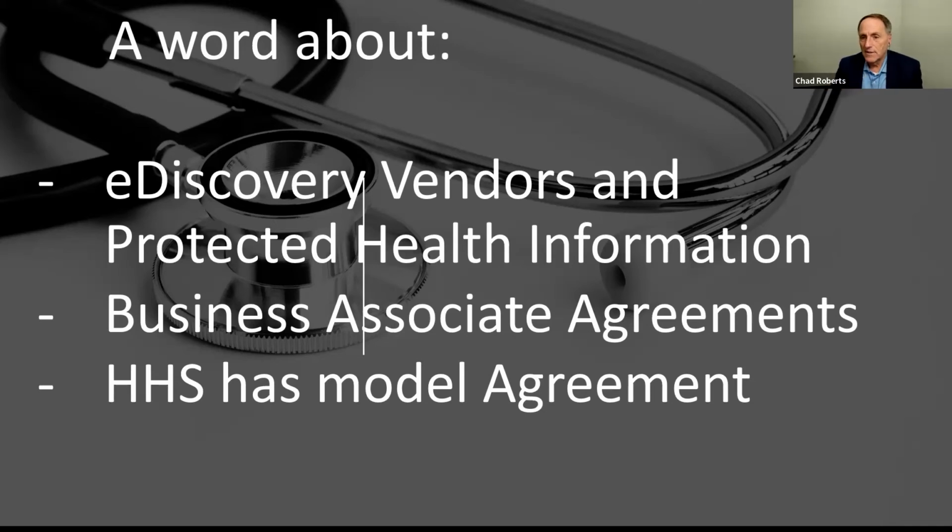We as electronic discovery folks often are going to come into possession of protected health information, either knowingly or often unknowingly. And if one of your cell phone collections is ever a physician, you will invariably, inadvertently have someone's PHI swept up into that collection.